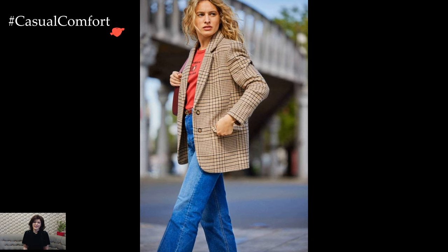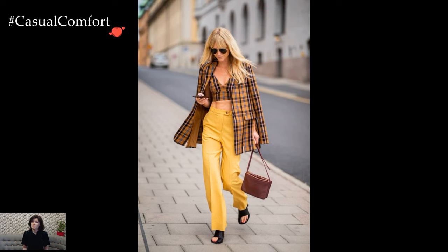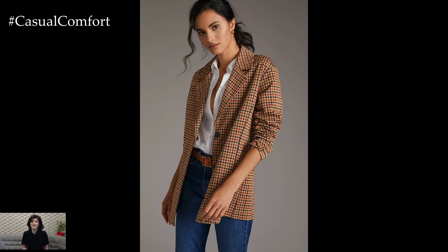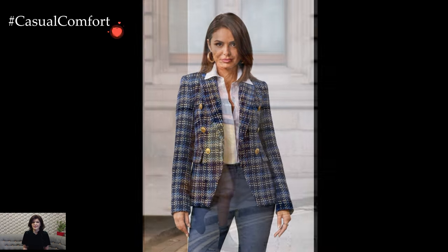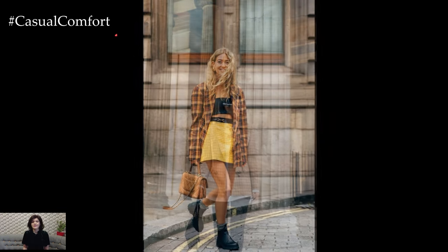The plaid blazer, with its timeless appeal and versatility, stands as a sartorial cornerstone in contemporary fashion. Whether it's a classic houndstooth, a bold tartan, or a subtle check pattern, the plaid blazer effortlessly transcends seasons, offering a myriad of styling possibilities. For a polished and sophisticated ensemble, pairing a plaid blazer with tailored trousers creates a refined silhouette that seamlessly transitions from the office to after-work engagements.